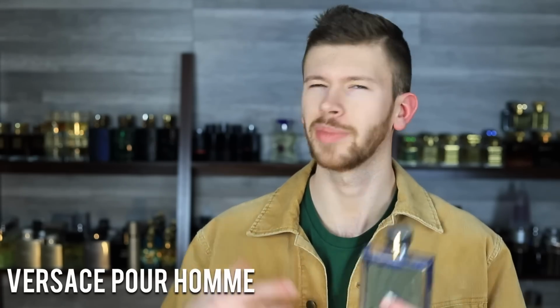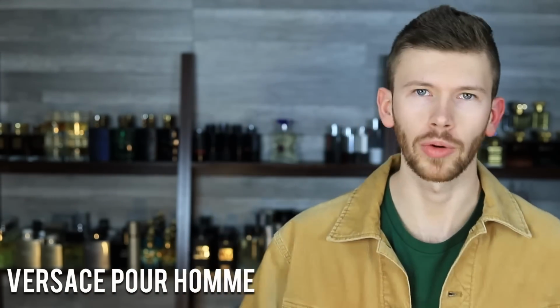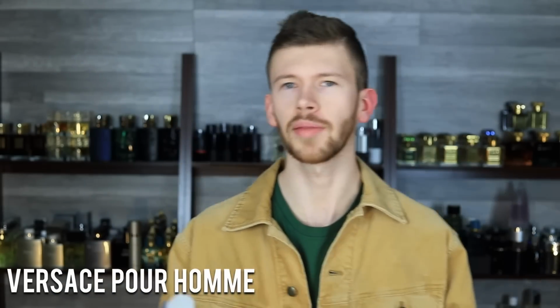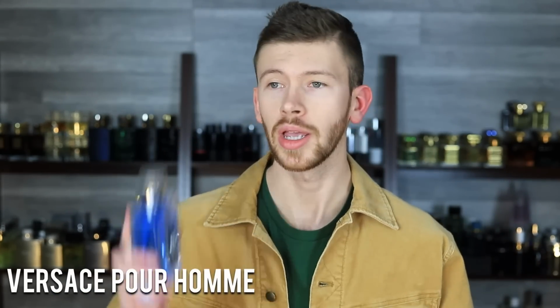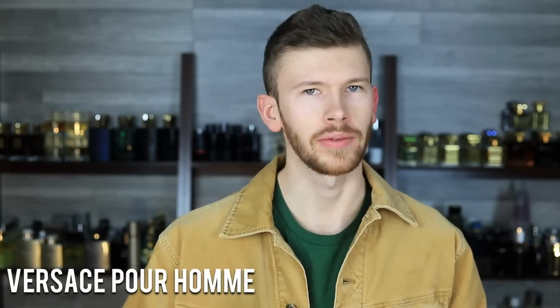There is Tonka in here. You pick up on a little bit of it. But again, this one's brighter, fresher overall, and a bit more floral. Ultimately, this is something that you literally cannot mess up. You could spray on half the bottle and you still will not offend people.